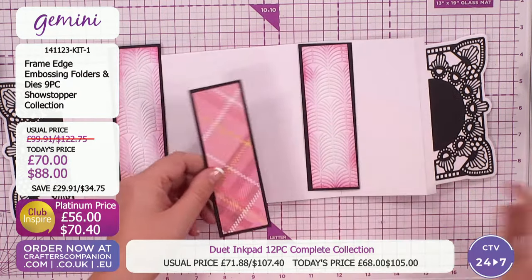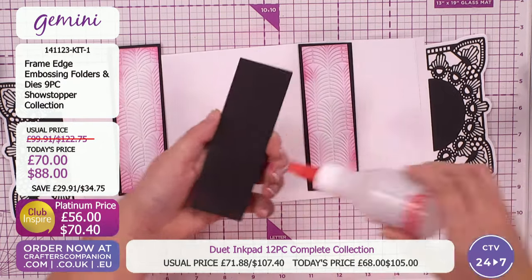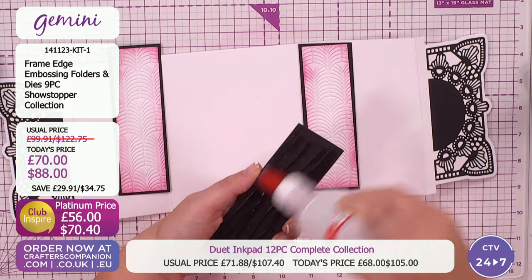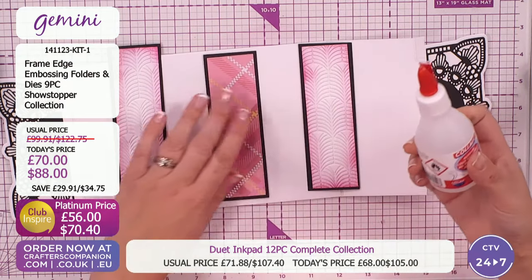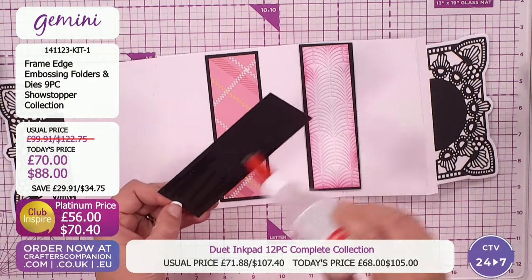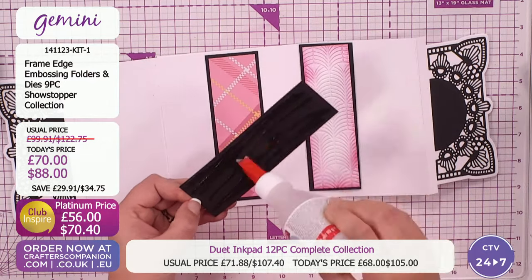Perfect. And yes, the card blanks as well. Lots of questions with the card blanks. Card blanks are the same top quality as our white multi-purpose. Essentially, it is our white multi-purpose, so you can still do all your inking. It's from the same supplier, guys. It's the same source of paper, so you know the quality.